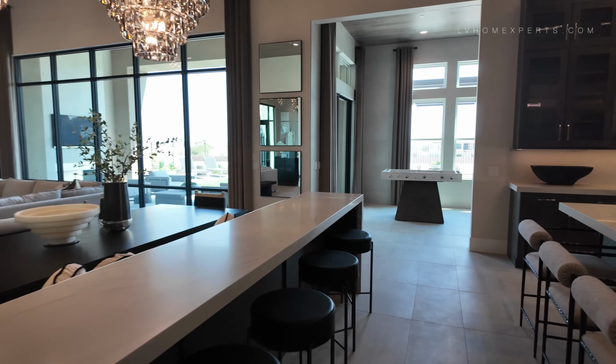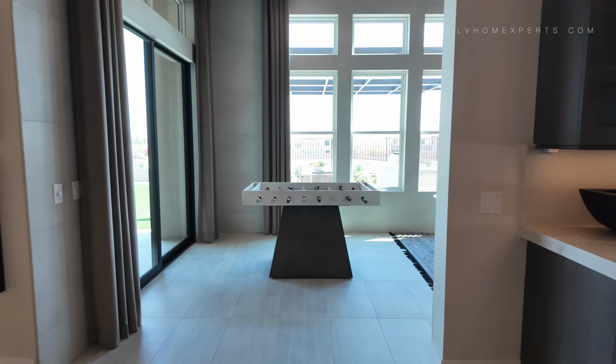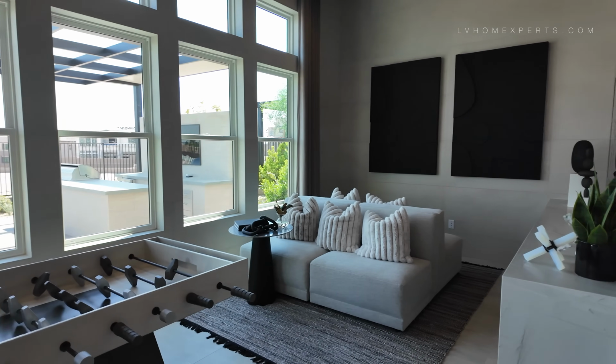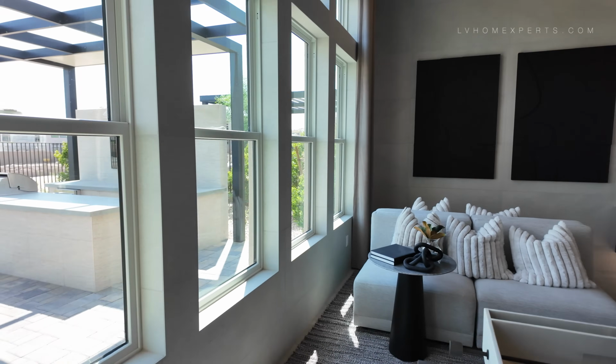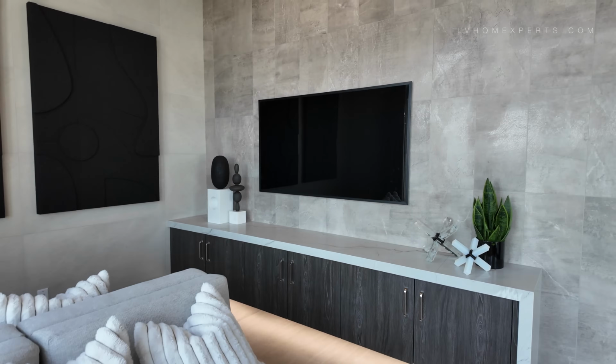Now we're gonna make our way into this beautiful room right here. This is called the Nevada room. I don't know how they came up with that, but it's kind of cool. Not too sure what you would do with this room, but let me know in the comments below. But again, we have nothing but just cladding all on the walls here.